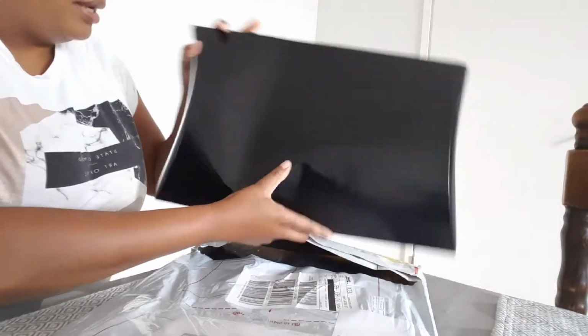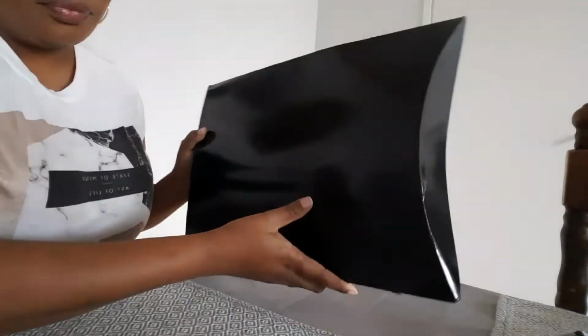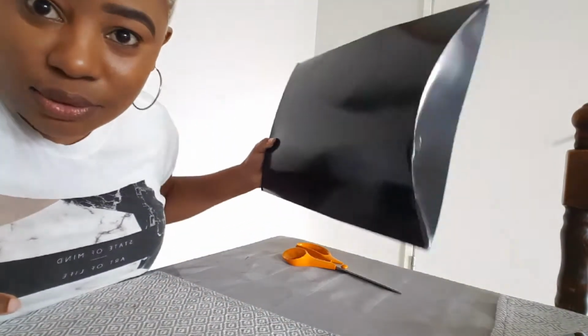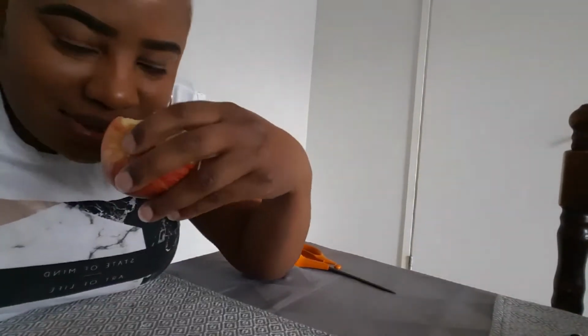This is how it looks like. It's like, you remember that sabuni ya kuoga? Cassons, the package looks like that. I don't know what is here, so let's see. Oh, first we eat our apple.